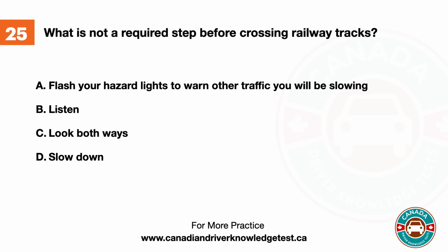Question 25. What is not a required step before crossing railway tracks? A. Flash your hazard lights to warn other traffic you will be slowing. B. Listen. C. Look both ways. D. Slow down. The answer is A. Flash your hazard lights to warn other traffic you will be slowing.